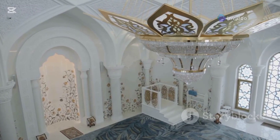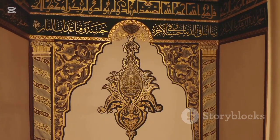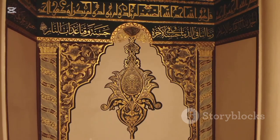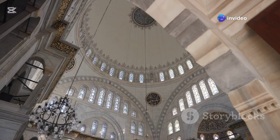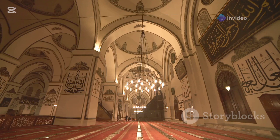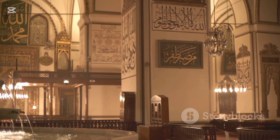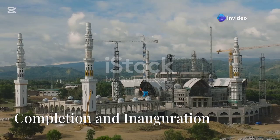Above the mihrab hangs a magnificent chandelier, a cascade of crystal and light. The walls are adorned with verses from the Quran, executed by master craftsmen. Every detail, from door handles to light fixtures, was carefully considered. The interior is a testament to the power of human creativity and Islamic art. It is a space that inspires awe and wonder, a sanctuary of serenity.